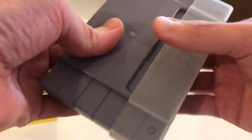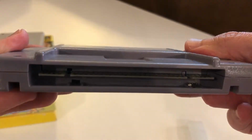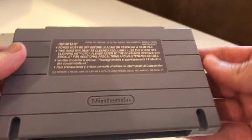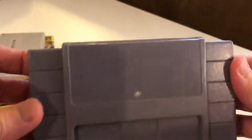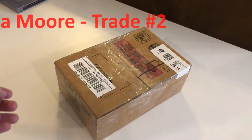But obviously Rockman X2 has an enhancement chip, so you can see the PCB down there on the left, and it's a little bit wider than a standard cartridge. So I hollowed out a PGA Tour game that I got for $5, stripped off the label very carefully, and voila, now I've got a donor naked cartridge to pop my new PCBs into. So it works out really well.